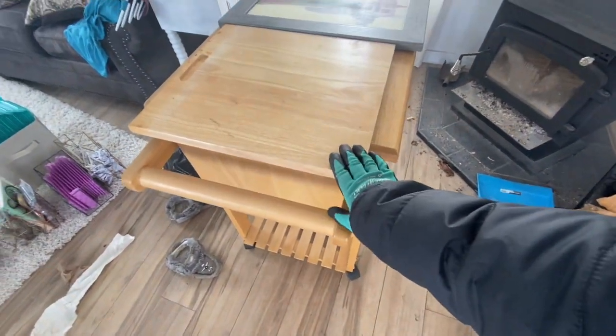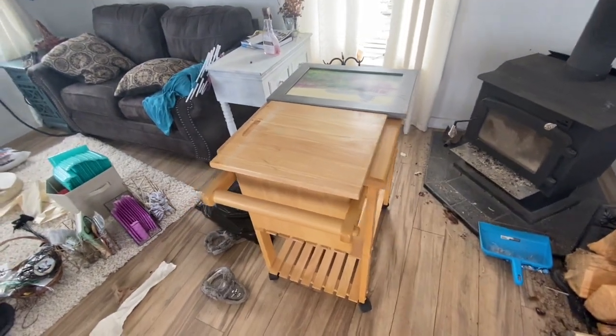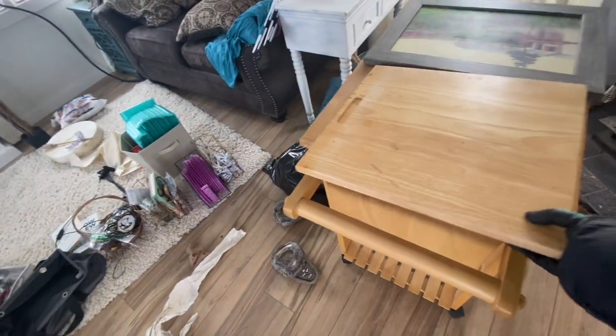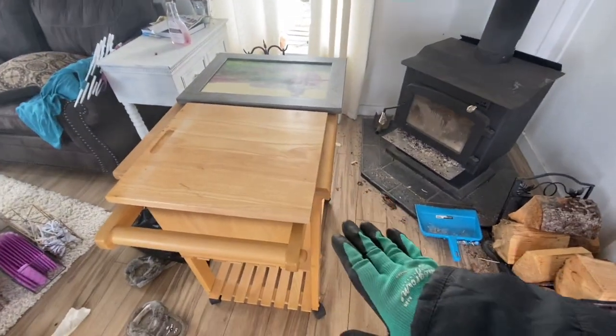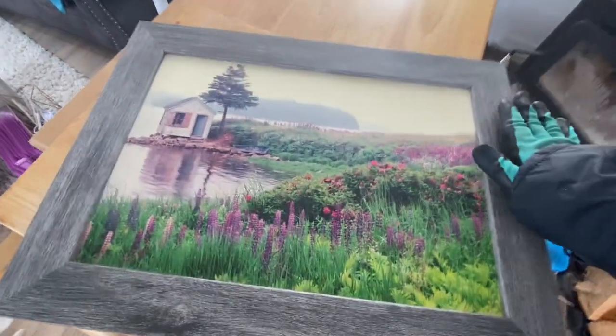This actually came from my aunt who just recently passed away. I'm going to be using this for my cut flowers and stuff like that, and it'll make it really easy for me. And I also got this beautiful photo from my aunt.